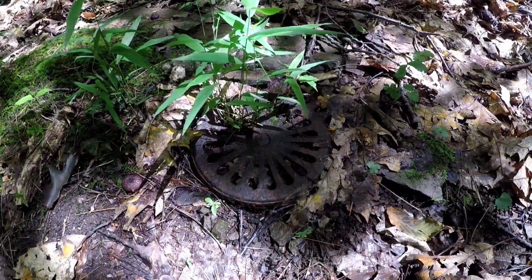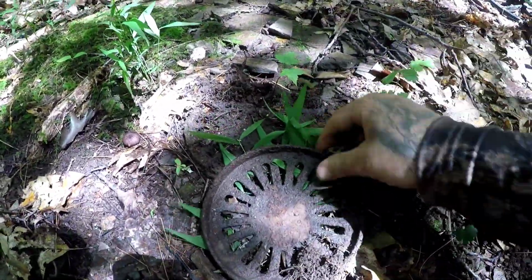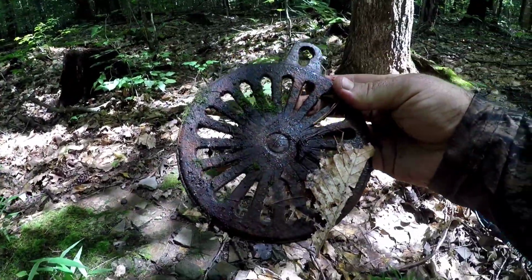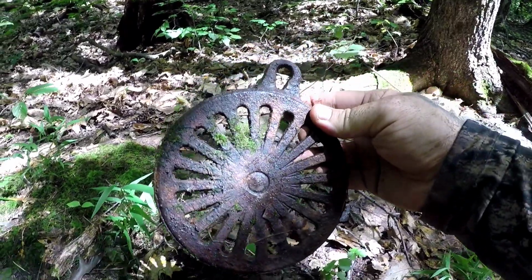Check this out. I heard it with the machine, but it's definitely on the surface. Little hook up here. That's really cool. No idea what it is though. Cast iron, I believe. That's really neat.